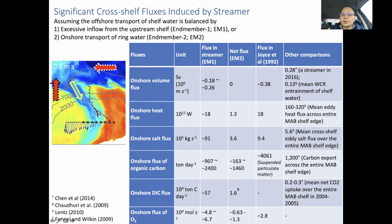And we can compare these numbers with estimates from other studies, either in the streamer, from the WHOI paper, or other fluxes at the shelf break region. For the sake of time, I'm not going to explain them one by one, but in general, this estimate showed that the streamer transport and its associated net cross-shelf exchange is significant.